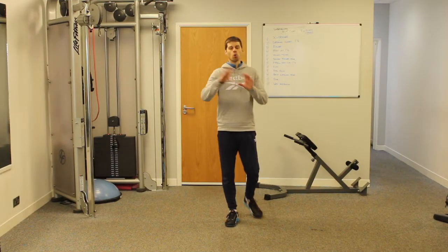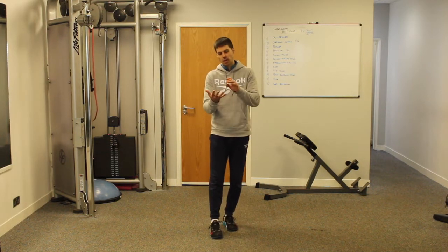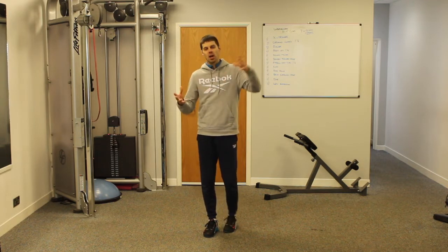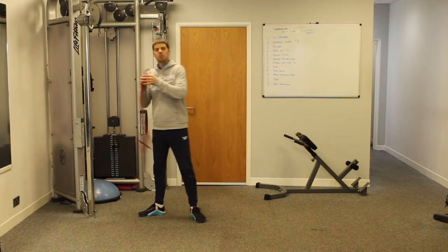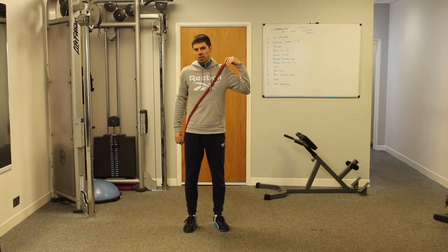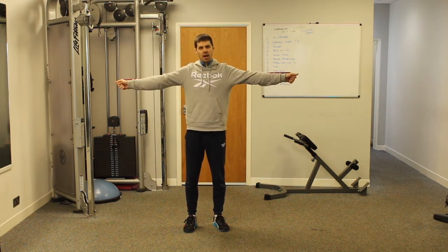And number 3, what all this adds up to is lower loads on the torso. Because, as I've mentioned, we've got the fascia, the muscles and the tendons working. What's starting to happen is all that load is being spread between all those different tissues. So it's getting spread from the shoulders to the hips, and all the way along the arms.